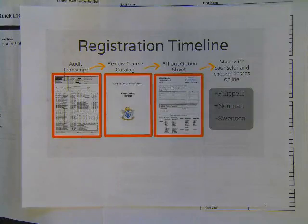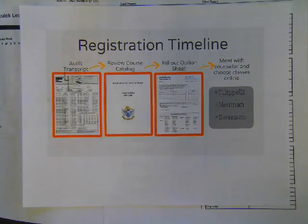So to look at the registration timeline, we'll be doing this in 3 parts. Today we'll be doing the first part on the left here, that's auditing your transcript. That means you're taking a look at the classes you're already taking in 9th grade and then thinking about what credits you'll need in future years to graduate.